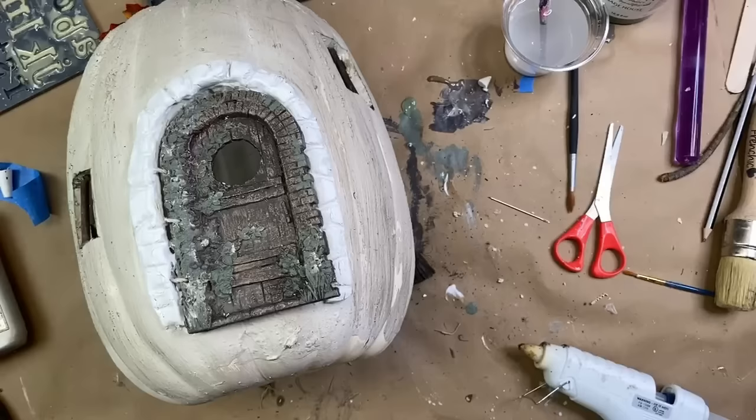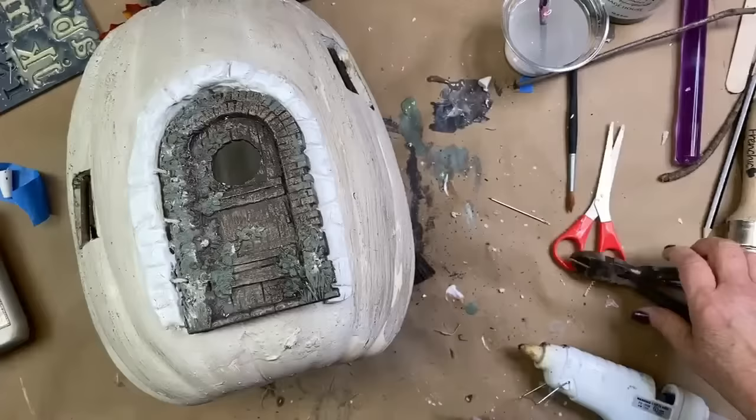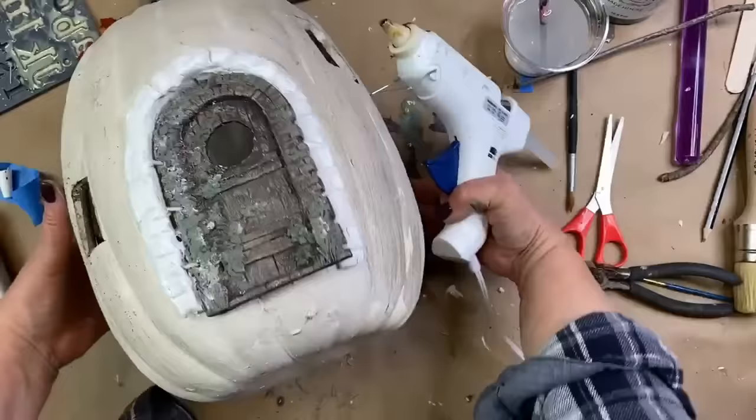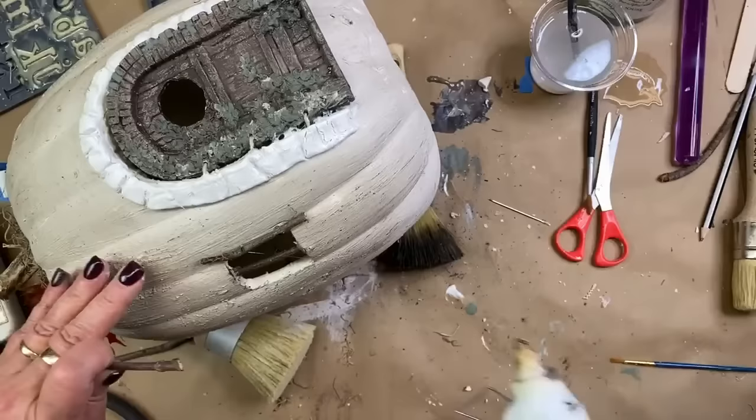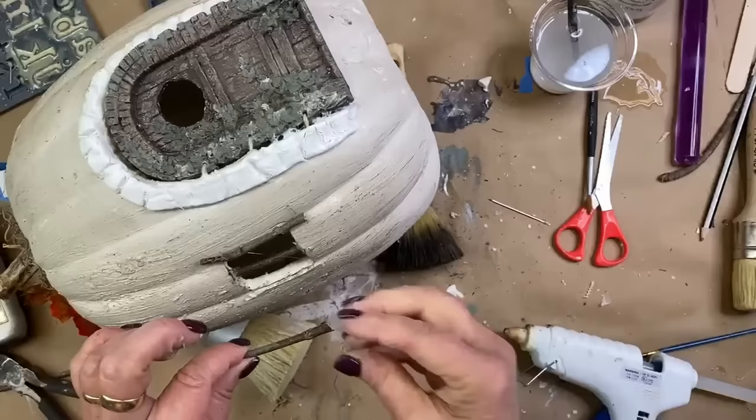There it is. Could you use dark and decrepit instead of black wax? Yes, this is actually dark wax. It would have a similar effect. Look at this. And we'll just glue some little bits. Please send me pictures, Cheryl. Little twigs around the door, or the windows, I'm sorry.